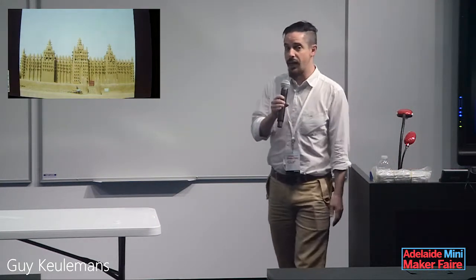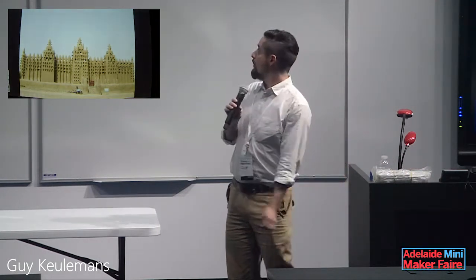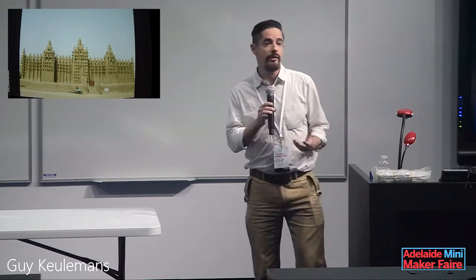So repair is kind of brought into the system of production. Another nice example is the Djenne Mosque in Mali, which is a mud brick building, and mud brick buildings are somewhat fragile. They tend to dry out over the course of the year. But once a year the rains come and the rivers fill up with water, and the whole community gets together to repair and maintain this building by putting on fresh mud.